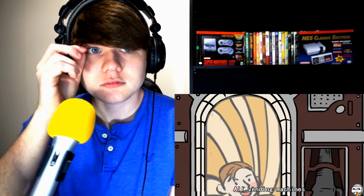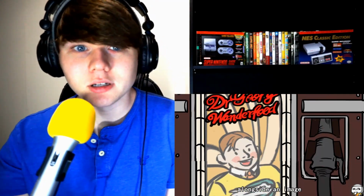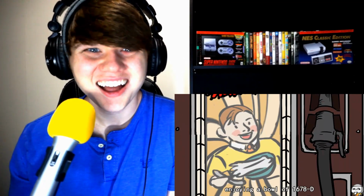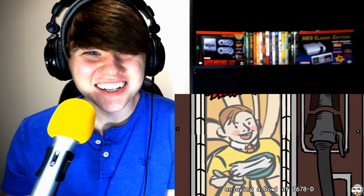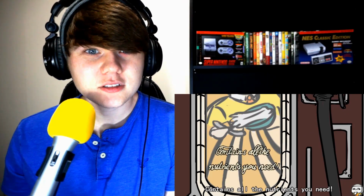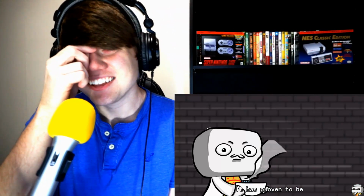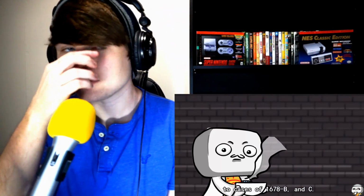All vending machines display the title, Dr. Goody's Wonder Food, Yum, alongside an image of a smiling child enjoying a bowl of it, and text bubbles advising that 1678-D costs just a farthing a bowl, that it contains all the nutrients you need, and completely restores health and vitality. It has proven to be extremely attractive to cases of 1678-B and C.